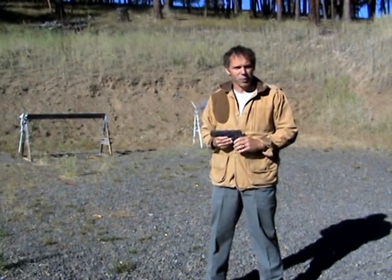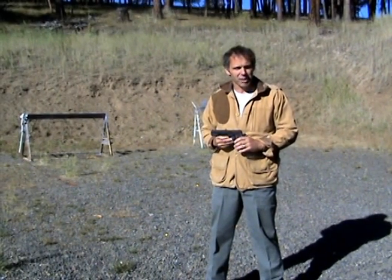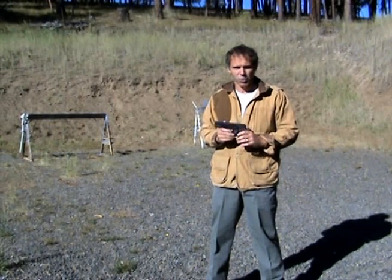You'll also notice that it has a little bit less recoil than a 45, so for a faster recovery time. For me, this pistol works.